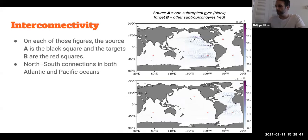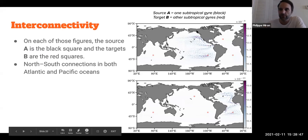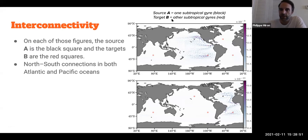Now one thing we're going to look at is the interconnectivity of those main subtropical gyres. To do this, we're going to change the source to one of the subtropical gyres, and the target will be all of the others. In all of those images, the source will be in black and the target will be the red squares shown here. First I started with the two subtropical gyres in the northern hemisphere, and we can see that there's a north-south connection between the gyres. If debris are able to escape the North Pacific gyre, they mostly converge in the South Pacific. The same thing is true for the Atlantic Ocean.